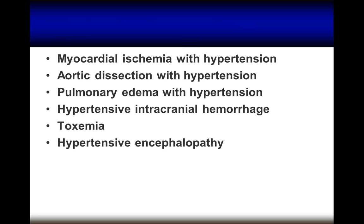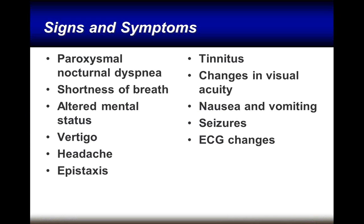MI, dissections, edemas, hemorrhages, toxemia you can get from this with your pregnant patients. Okay, so your preeclampsia and eclampsia with toxemia can cause the elevated blood pressure, and then ultimately the hypertensive encephalopathy. Signs: they become short of breath, EKG changes, they have the LVH on your EKG, nosebleeds, headaches. So in the epistaxis guidelines, sometimes you have to really lower their blood pressure down before the nosebleeds will go away, especially if they're on Coumadin and Plavix and all that stuff. Are they having ringing in the ears with tinnitus, vomiting?